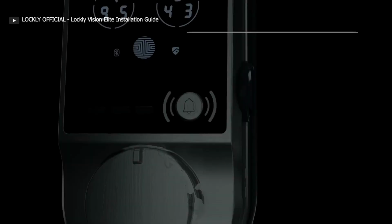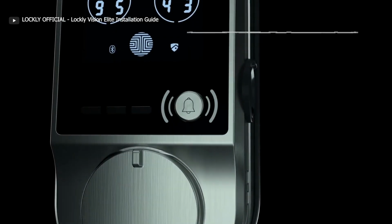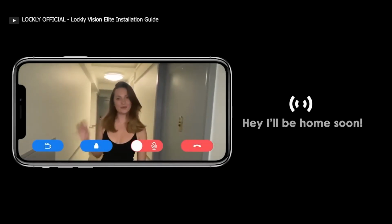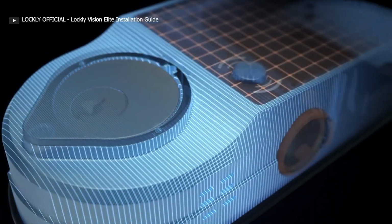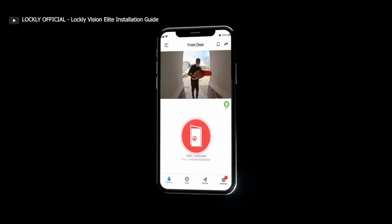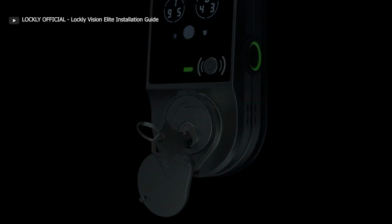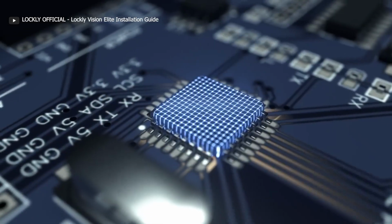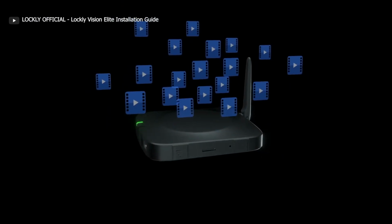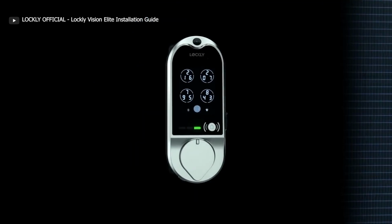No need to worry about security, as it offers motion detection and alerts. Any suspicious activity gets flagged, keeping potential burglars at bay. Plus, it plays nicely with voice assistants like Alexa and Google Home, allowing you to manage your lock with simple voice commands. The Patent Pin Genie touchscreen adds an extra layer of security by shuffling pin number locations, making it virtually impossible for anyone to guess your code.